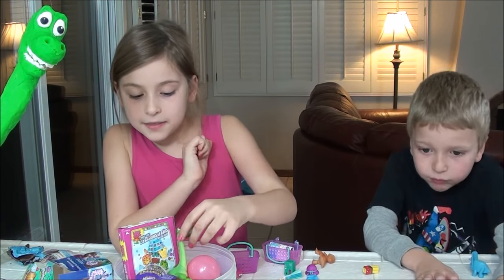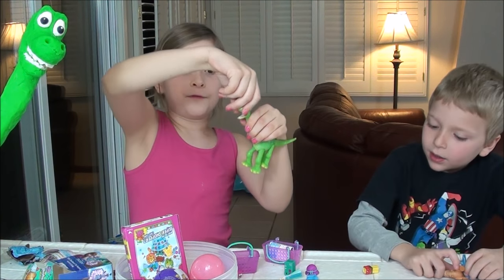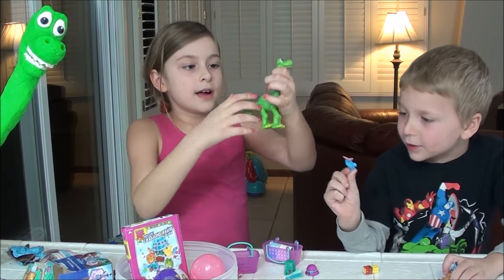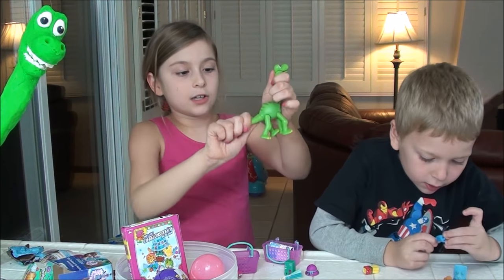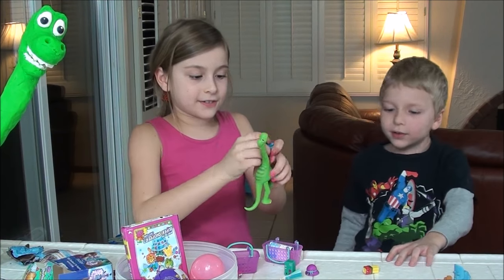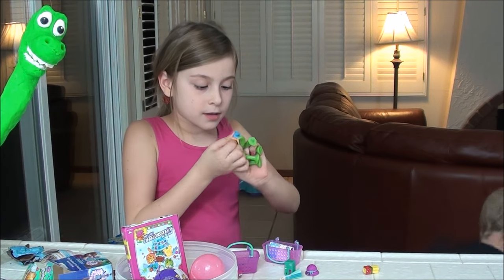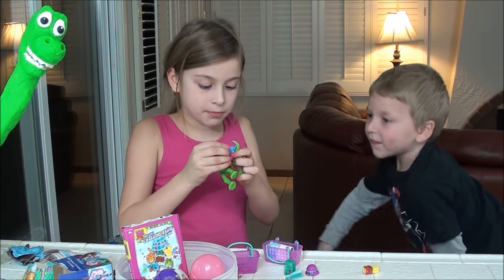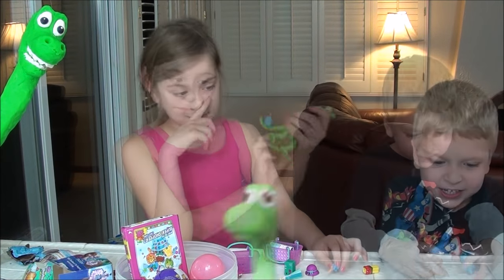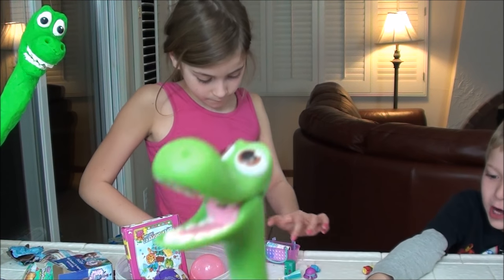I think I'll pick this guy, Arlo. Oh, that's cool. His head can flex up and down. Let's see if the critter could go on. His legs can move. His tail can, but not really his neck. Let's see if the critter can go on. Maybe the tip. I'm pretty sure. Yeah. It fits. Ooh, I have more little legs.